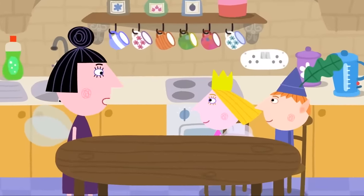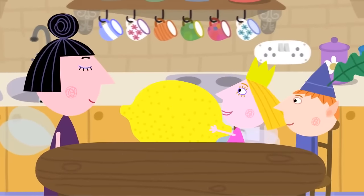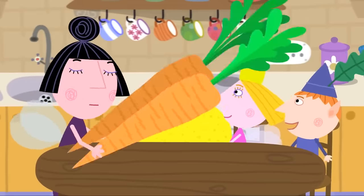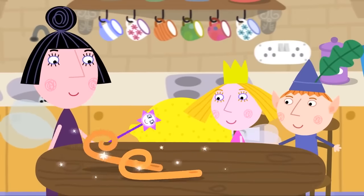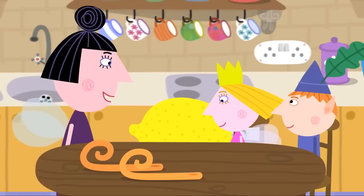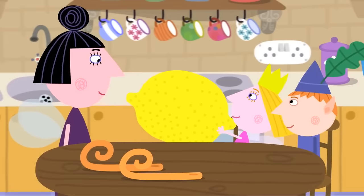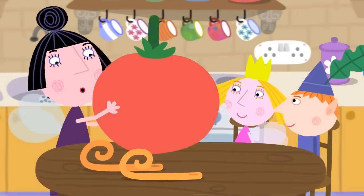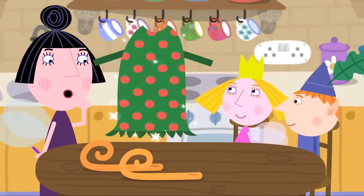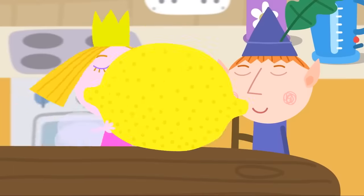First, we need something to turn into shoes. Lemons? No, they need to be shoe-shaped. Ah! Carrots! Now we need something round and juicy for the jacket. A lemon? No, a tomato. What can we use for the crown?